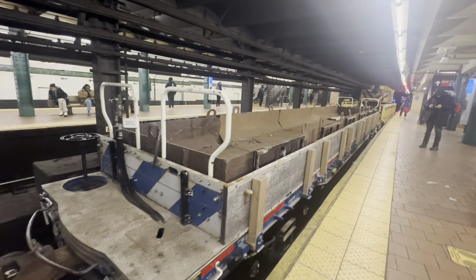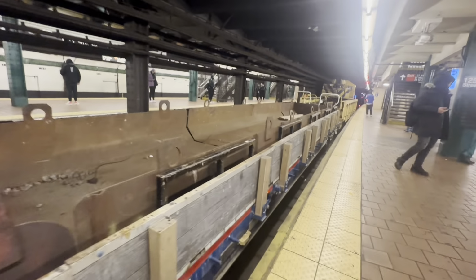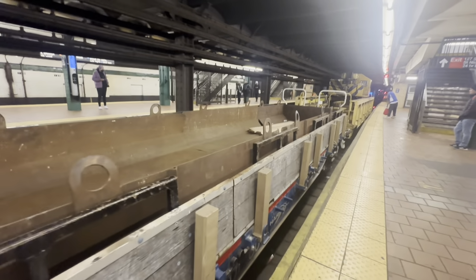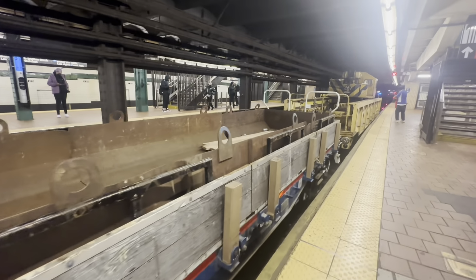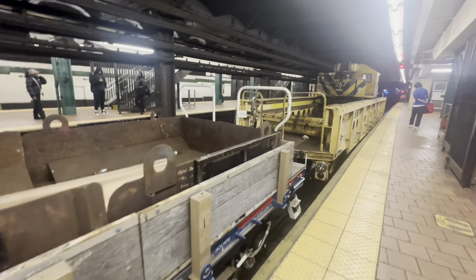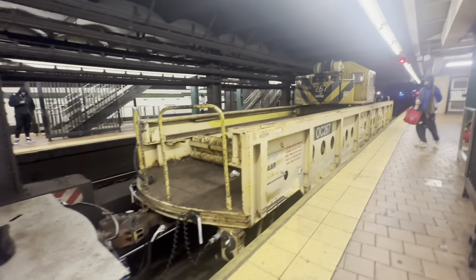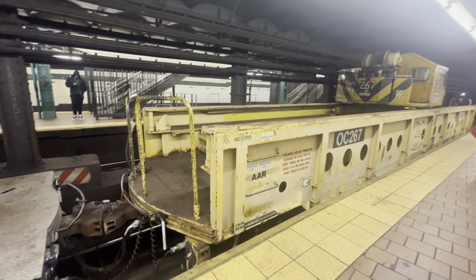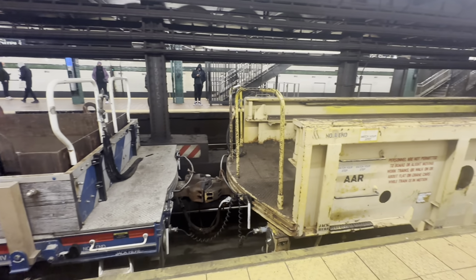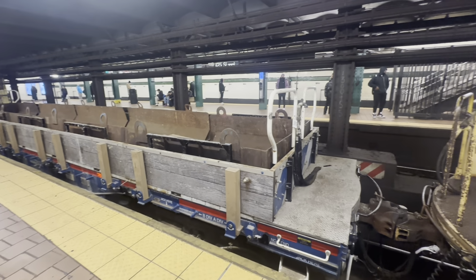This is a fairly new flat or gondola with removable sides. They can crane out the containers in the middle. And at the end here is one of the Mantis cranes. It can slide along on the top of the gondola it's in and move those containers around.